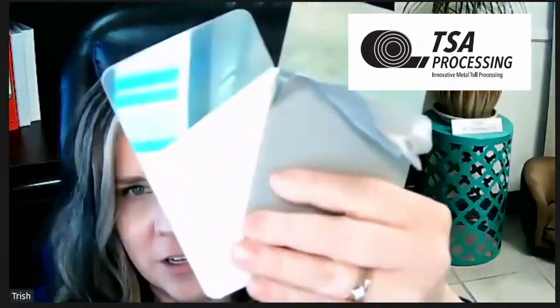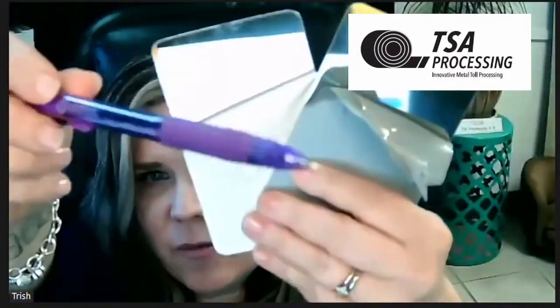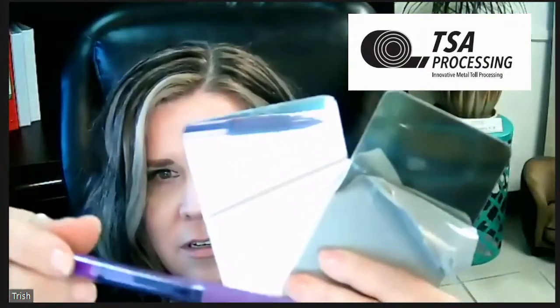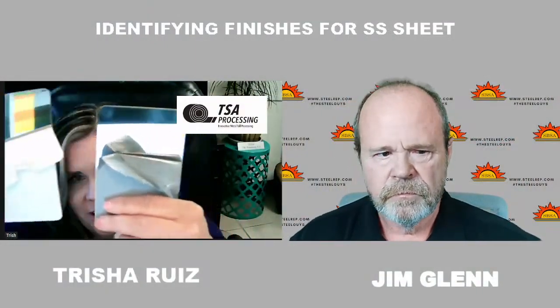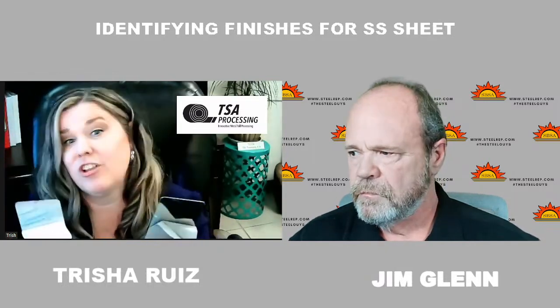But so if we're looking at matte finish and number 7, it's going to be like a mirror, but it's going to be pretty dull. So it's kind of smoky. Let me see what's the best way to do this. So if you look at the pen and the reflection, which maybe you can and maybe you can't. There you go. It's really dull. And this is a number 7, and this is the matte. You can kind of see Jim there. But they're a dull mirror finish.